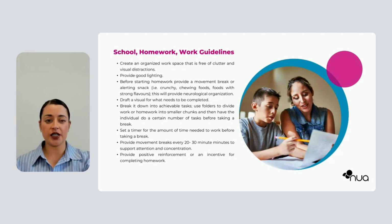Draft a visual for what needs to be completed. Break it down into achievable tasks, use folders to divide work or homework into smaller chunks, and then have the individual do a certain number of tasks before taking a break. Set a timer for the amount of time needed to work before taking a break. Provide movement breaks every 20 to 30 minutes to support attention and concentration, and provide positive reinforcement or an incentive for completing homework.